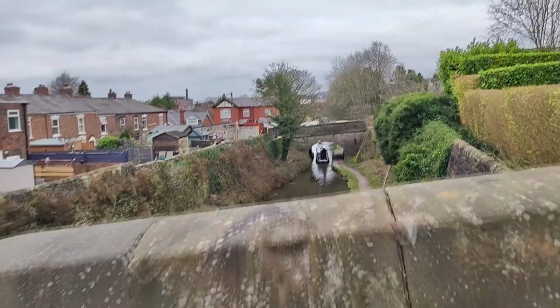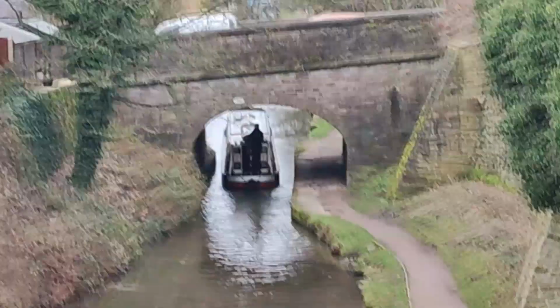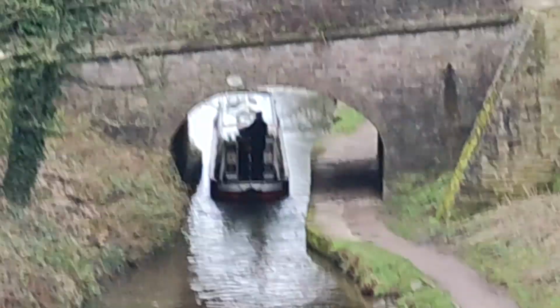So I'm just walking down the side of it here. This is what this bridge looks like. Nice big wide arch going all the way across the towpath as well. And if we go over here, we can see that there's another canal bridge which looks a lot like all the other ones down here, where there's a boat currently going underneath it, that only spans a small area and the towpath ducks in.